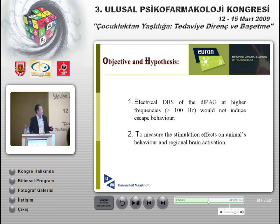So now we came with the hypothesis that with higher frequency stimulation, we will inhibit this structure, that means more than 100 hertz. The normal frequency is about 50 to 60 hertz in the brain. So more than 100 hertz is considered high frequency. At the same time, we would like to measure this stimulation effect on the animal's behavior and other regional brain activation.